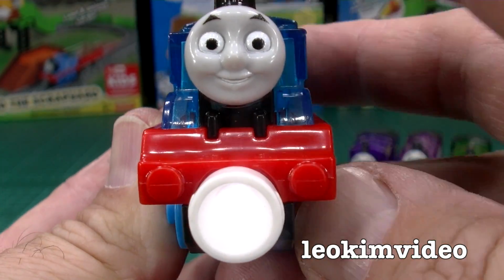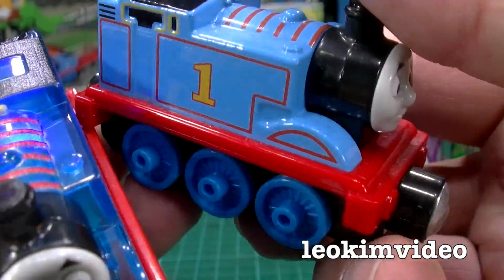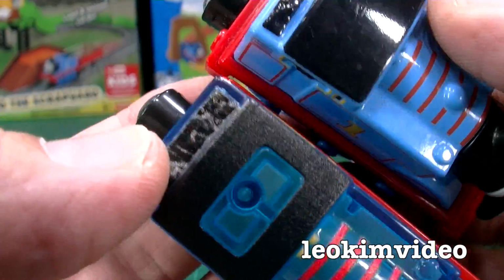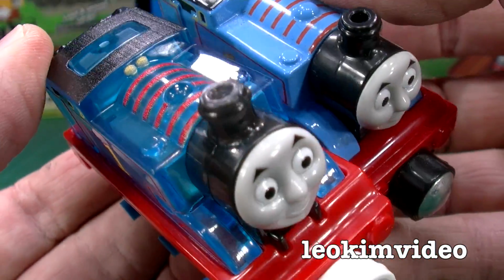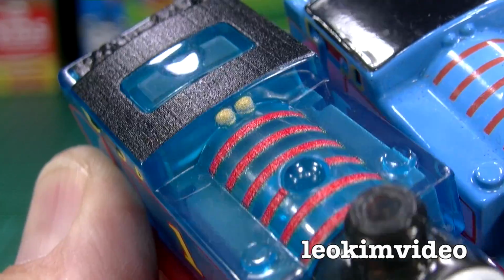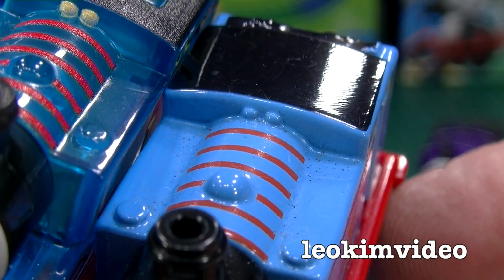I'm just stepping back to the Take and Play light up racer, and of course I've got the Thomas that was like that with the ugly dumb magnets at both ends, and again it's the same sort of stretch they've done. The light up racer is actually a lot longer, and in fact look at the whistle detailing. The light up racer's got painted whistles, and the standard Thomas was left without.